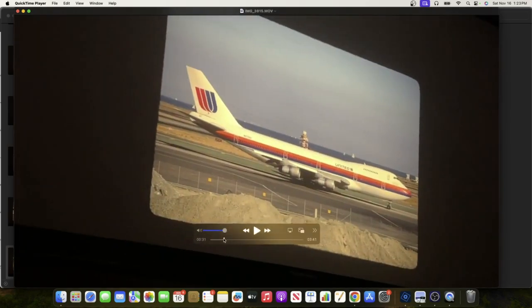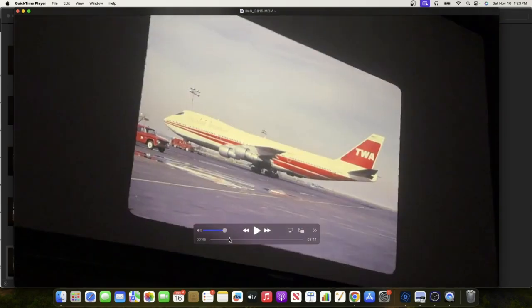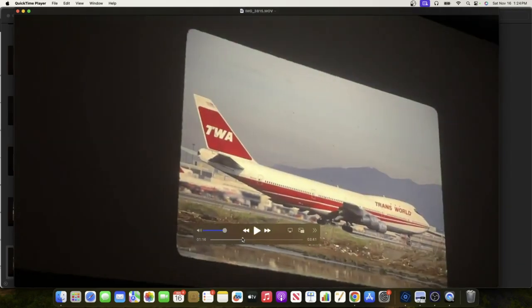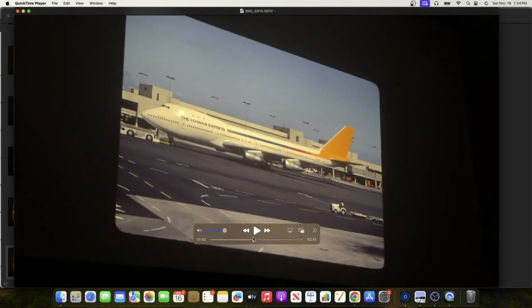There's another Saul Bass at San Francisco. Really, really good light. And there's Boston again with the British Airways. I believe it's the Negus livery 747, looking really sharp. TWA no titles. That was very neat. Not exactly sure where that's going on. And then we get to another TWA. Very cool shot. Got the L1011 in the back too, so that's nice detail.